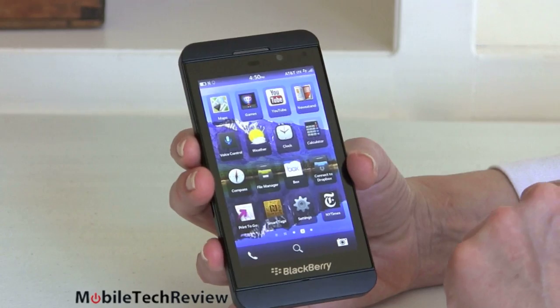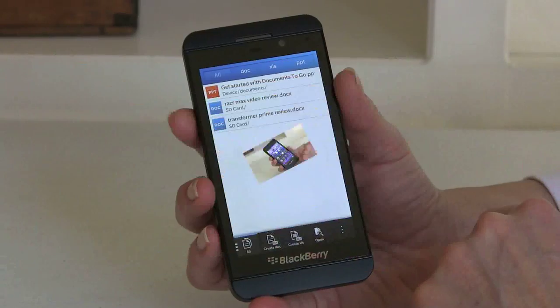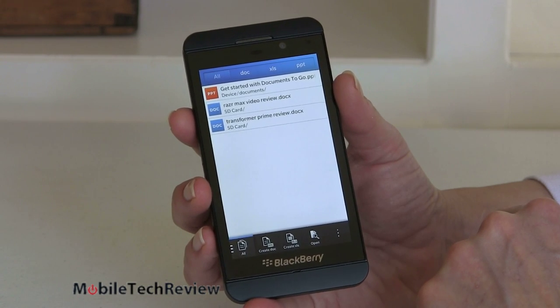There is no make my grid alphabetical. I kind of wish there was, so I didn't have to tidy things up to find them, but hey. Docs To Go is included since, well, BlackBerry RIM bought DataViz. They own that product now.